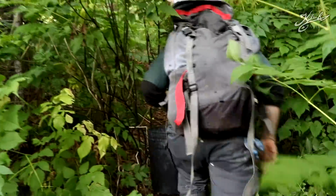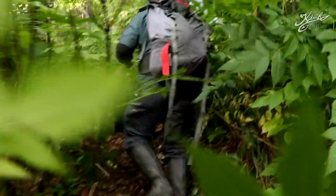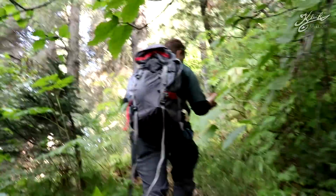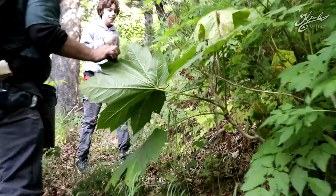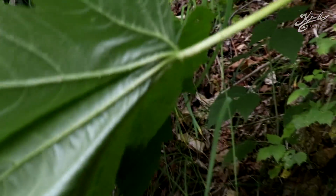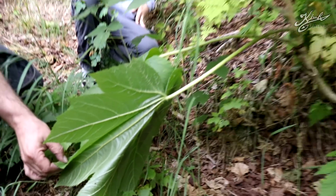So again, in Alaska, even though we're further up north, we're still in a rainforest. You gotta watch out for the Devil's Club. Devil's Club is a plant that pretty much, if it hits you, here it is right here. Yeah, let's take a look at the Devil's Club. I showed you in the other video, but personification of evil. Yeah, you don't want to run into that stuff.